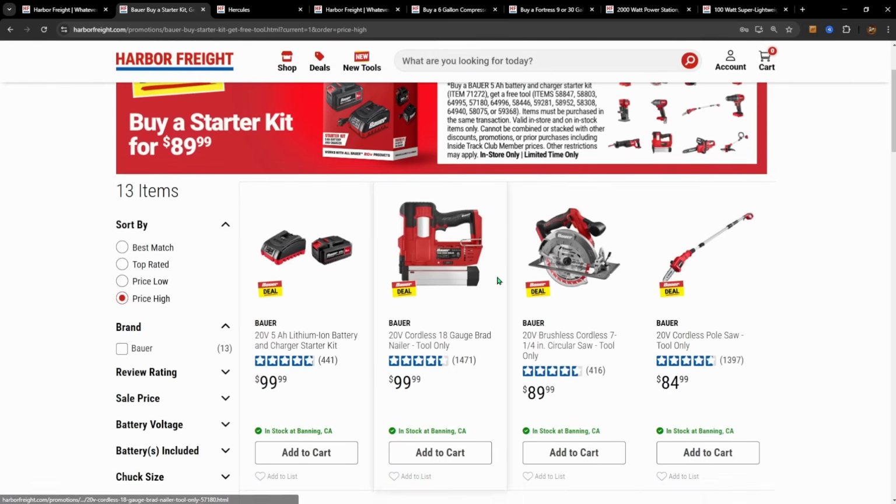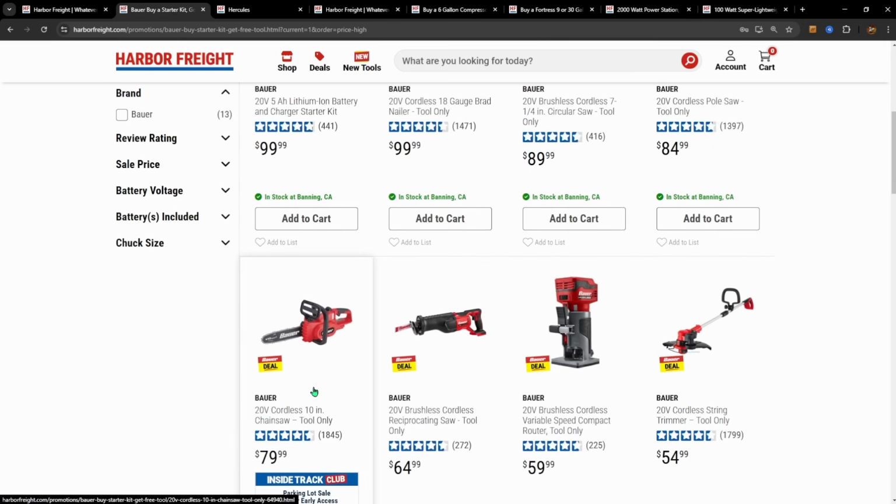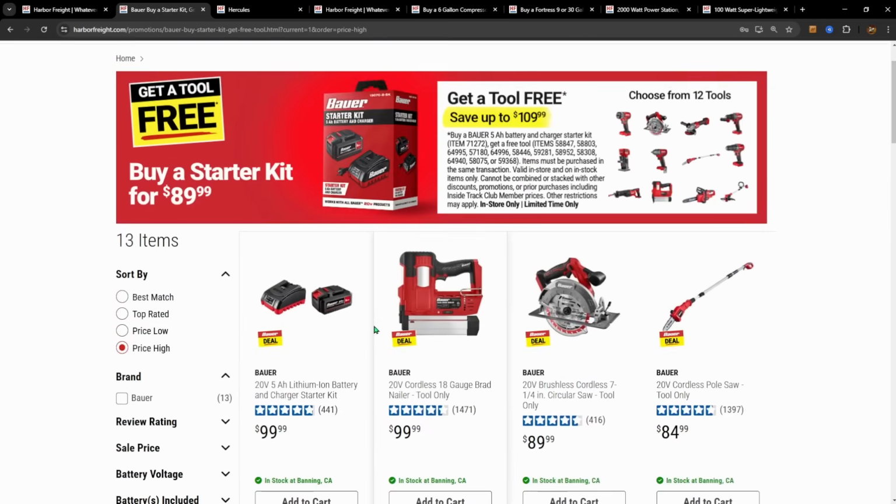And then the biggest bang for your buck is this BAUER 20 volt cordless 18 gauge brad nailer, tool only. Then of course the 20 volt brushless cordless 7 1/4 inch circular saw, tool only. The pole saw, tool only, $85. Chainsaw for $80, although that's on sale for $54 Inside Track, so maybe don't get that one. Any that are on sale, skip, because this is a free tool.